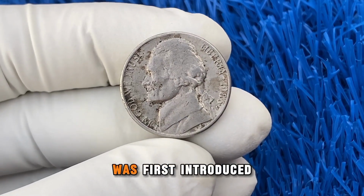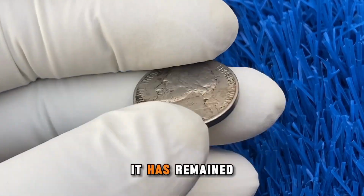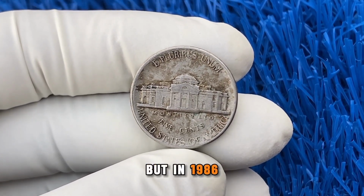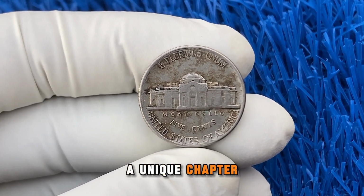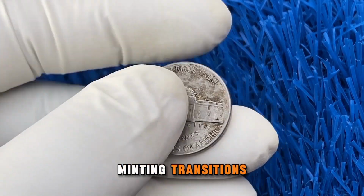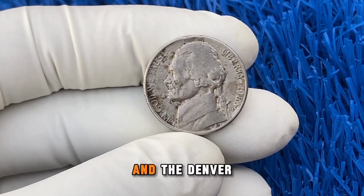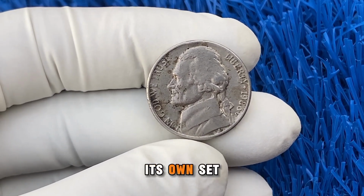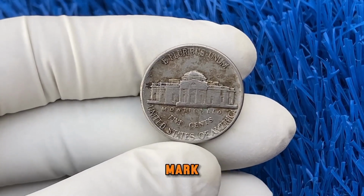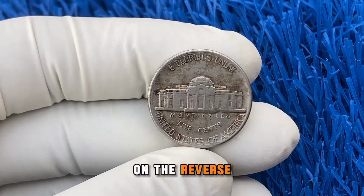The Jefferson nickel was first introduced in 1938, replacing the Buffalo nickel, and for decades it has remained a symbol of continuity in American currency design. But in 1986, this coin entered a unique chapter influenced by historical events, economic conditions, and minting transitions. The coin was struck at 2 major facilities, the Philadelphia Mint and the Denver Mint, and each carries its own set of identifiers, details, and secrets. The Philadelphia strike bears no mint mark, while the Denver strike bears a small D just to the right of Monticello on the reverse side.